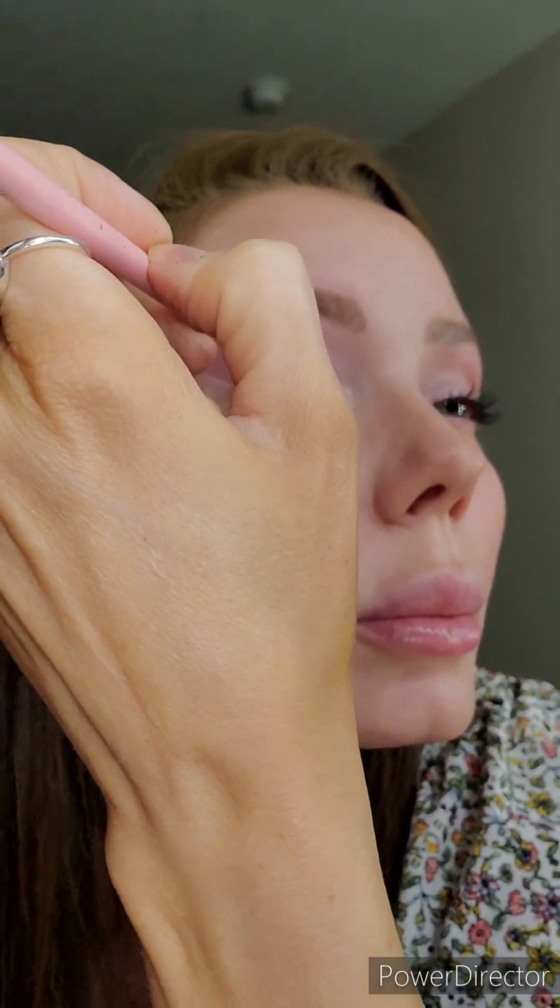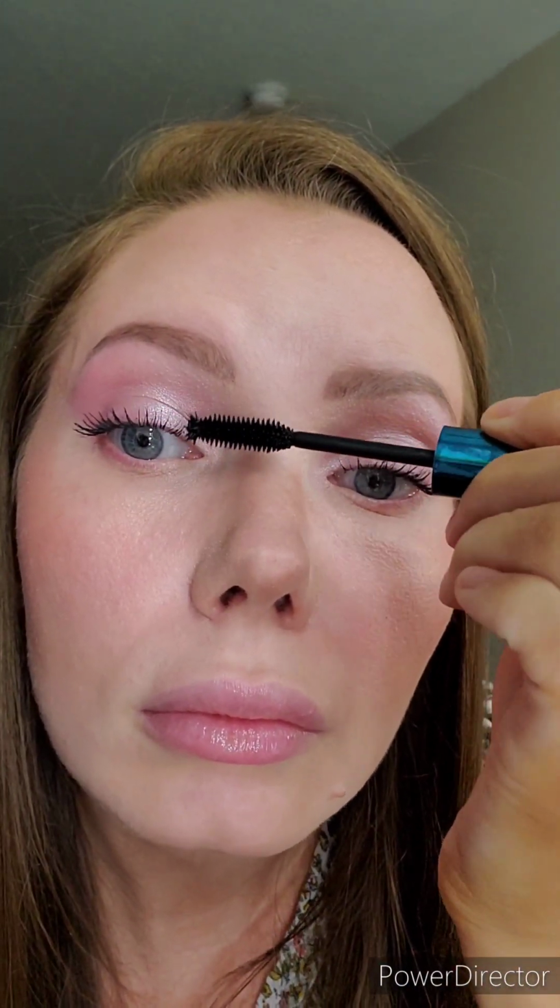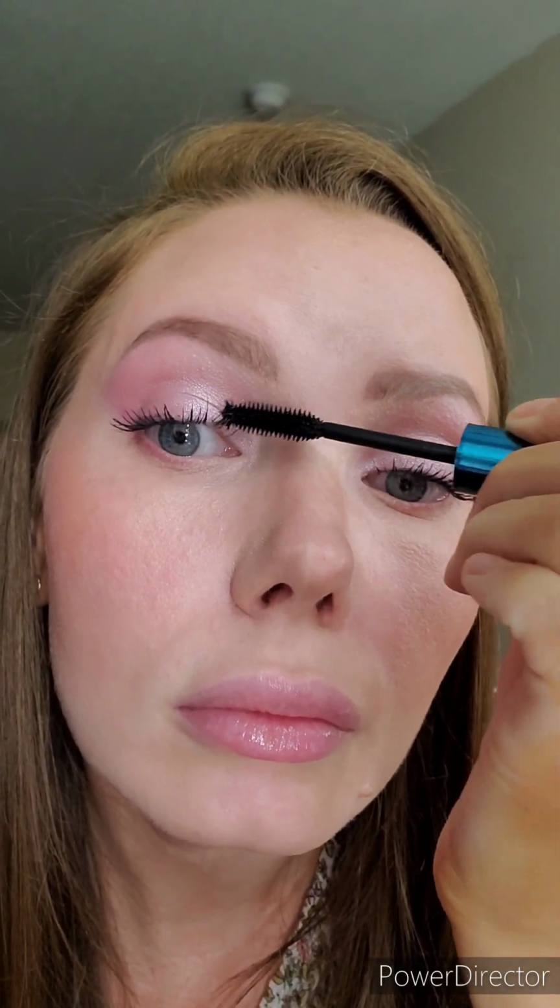Now I'm just going to take a small brush. I got some spots where the mascara had a bit of a mind of its own, so I'm just cleaning that up along the lash line. But those are our lashes. Let's see what we think. Maybe a little more on this side, I think, on the tips. Okay, I think that matches a little bit better. Okay, good deal.